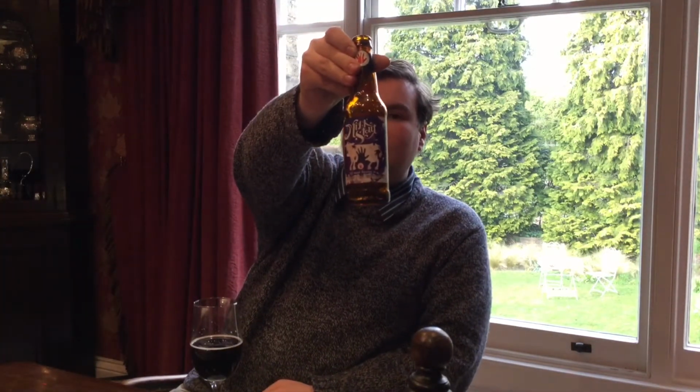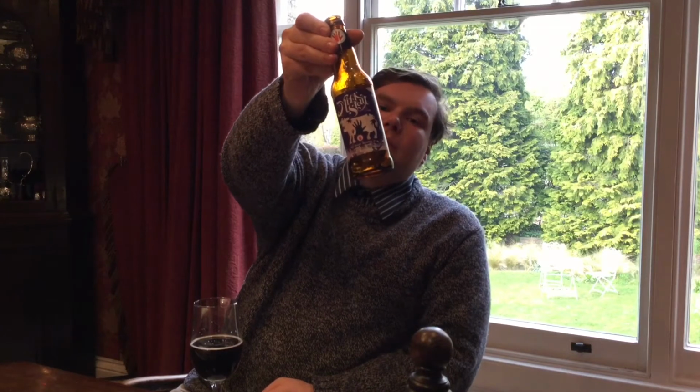Today I am drinking some milk stout, lovely label there. This is from Left Hand Brewing Company in Longmont, Colorado, USA. Roasted malt and coffee flavours build the foundation of this creamy, sweet stout.